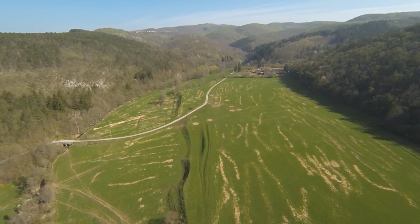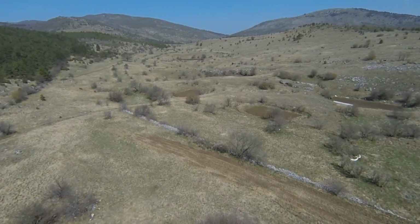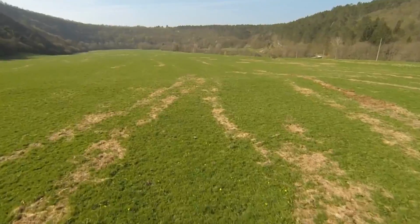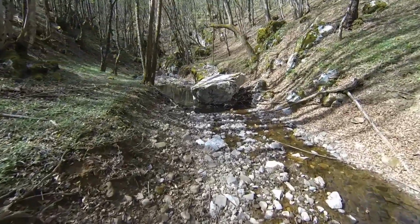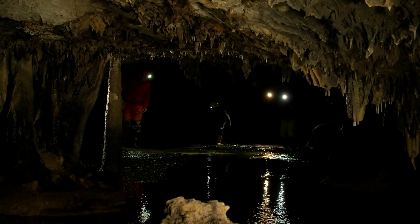The karst world is not just about the world-renowned karst phenomena, but also the landscape which extends over almost half of Slovenia and Croatia. There is usually no water on the karst surface because it infiltrates the ground through crevices in the rocks. The waters then flow deep into the unknown underground.